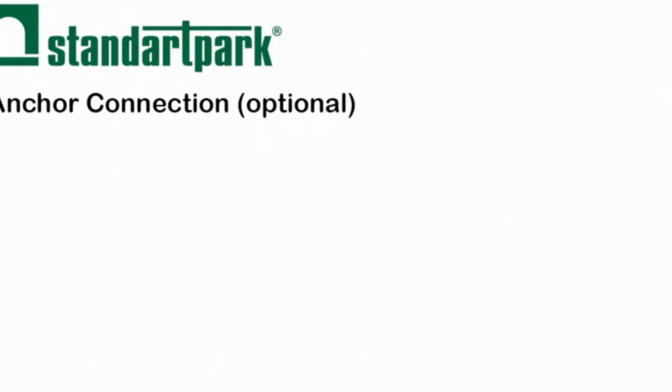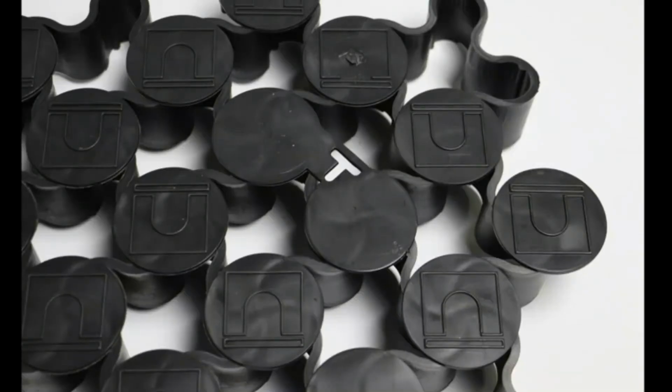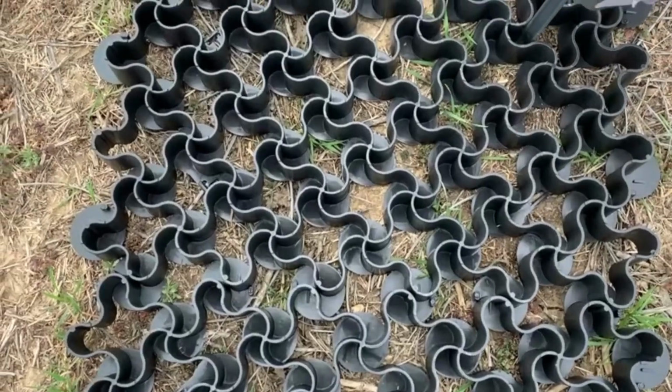It's 2 anchors per grid for a hard lock to the ground underneath. No other paving system has this. Each grid has 4 T-anchor holes already on the grid. We recommend using 2 per grid, however 4 are there in case you decide to cut your grid or that specific anchor location is simply not possible.